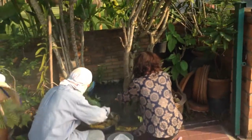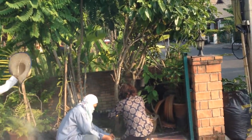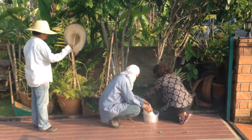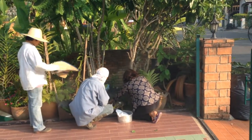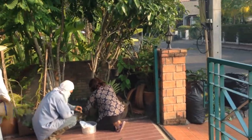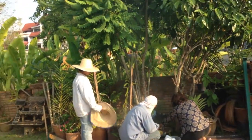Let me step back a bit here, because what I don't understand is why aren't the bees being more aggressive? There's a bit of smoke there to sort of slow them down, but my wife actually said I mustn't talk about that when we're near the bees, because then the bees will get angry and bite you and sting you. And I think that's why I'm talking softly.